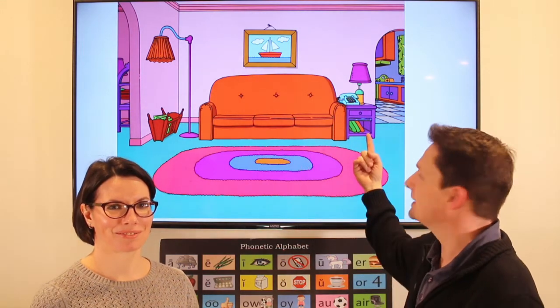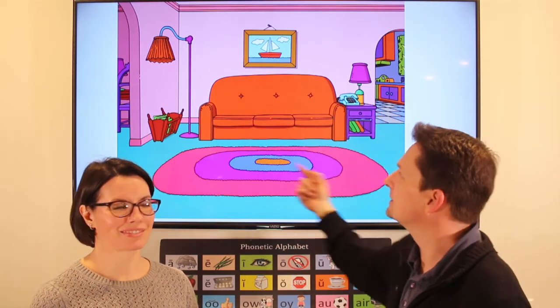Is it a big living room or a small living room? Is there a couch in the living room? Is there a side table in the living room? Is there a table lamp? Is there a floor lamp?